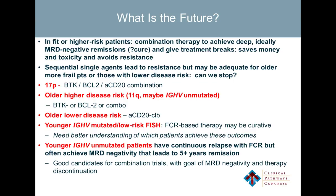So my view of the future is that fit or higher risk patients will get combination therapy to achieve deep, ideally MRD negative remissions, perhaps cure, and then get treatment breaks. Save money, toxicity, avoid resistance. The sequential single agent model has many complications, but it may be adequate for the older, more frail patients with higher risk disease, or for those with lower disease risk who may even be able to get 6 months and then stop for years, even if they still have detectable disease.